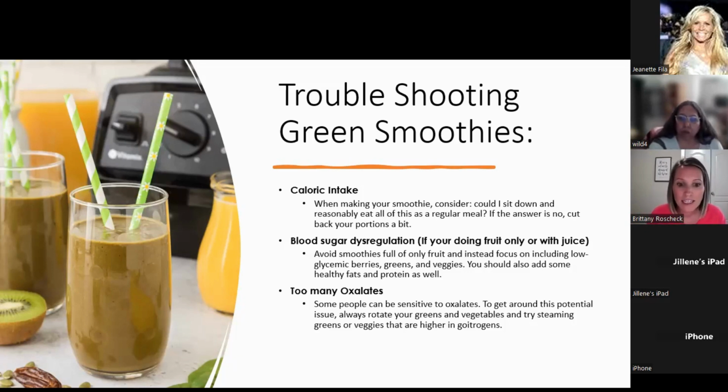And then the last thing is too many oxalates. So oxalates are found in lots of leafy green things and even in some of our fruits. And some people can be sensitive to these and can get too many.